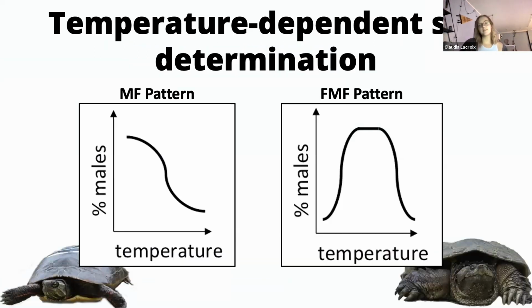And so many turtles exhibit temperature-dependent sex determination, meaning that the temperature at which the clutch or their eggs are incubated determines the ratio of females to males produced. In painted turtles, cooler temperatures will produce more males, while warmer temperatures will produce more females. In snapping turtles, it's a little bit different, where intermediate temperatures will produce more males, while extreme cool and warm temperatures will produce more females.